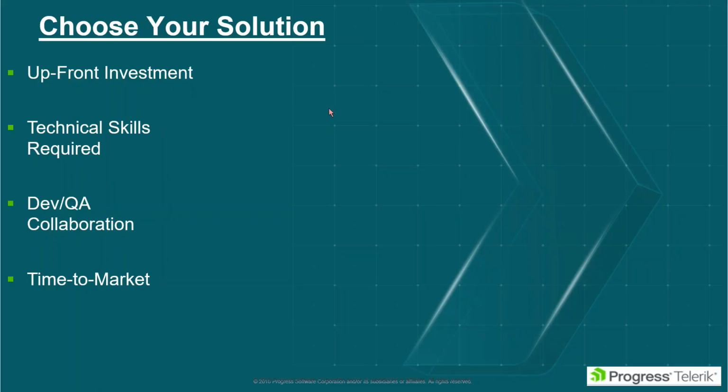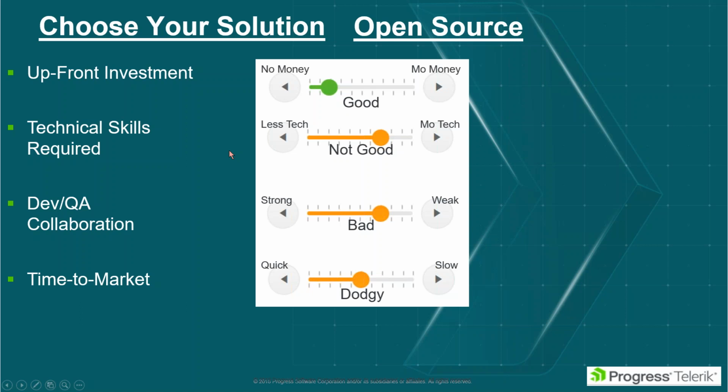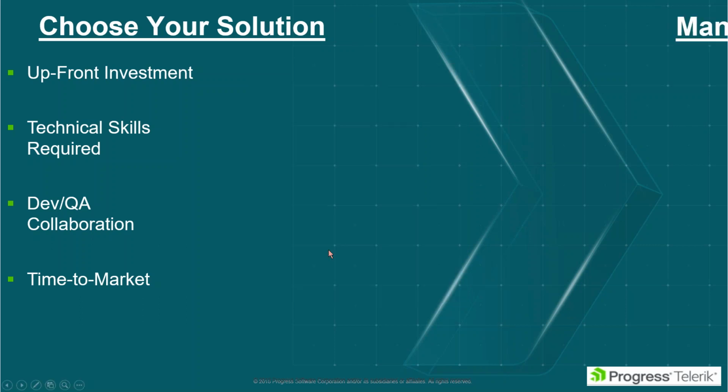So really, when you're looking at choosing a solution for test automation, there's those main three categories. Again, open source. Really, from an open source standpoint, a lot of people are attracted to this because there's no cost, right? At least initially, you think there's no money needed to get things started. However, it does require a pretty good amount of skill from the get-go to be able to stand up a framework, integrate it to your current DevOps environment. And there's really not necessarily a built-in collaboration component to that. So that is not typically a very good strength of open source. And time to market can be a bit dodgy on this.